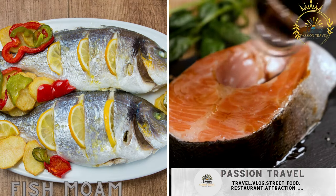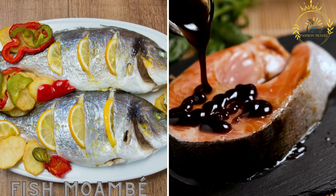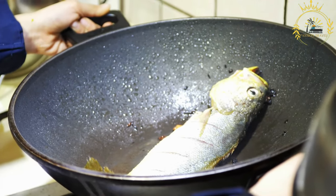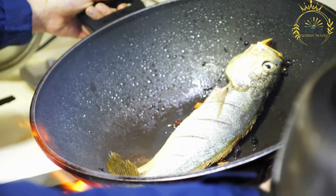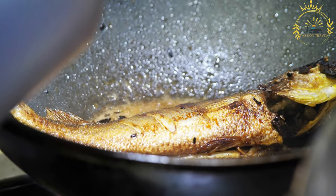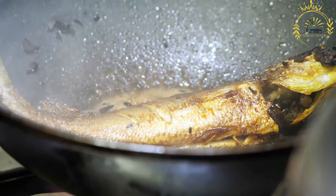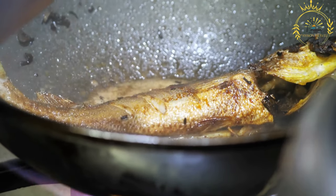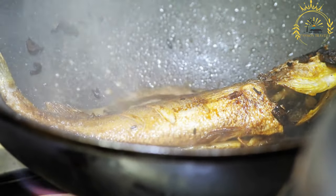Fish Moambé. Fish cooked in a palm nut sauce, popular in Central and West Africa. Fish Moambé, also known as fish in palm nut sauce, is a popular and traditional dish enjoyed in Equatorial Guinea and other Central and West African countries. It is a flavorful fish stew made with fish and cooked in a rich and creamy sauce made from palm nuts. Here's an overview of how fish Moambé is typically prepared.